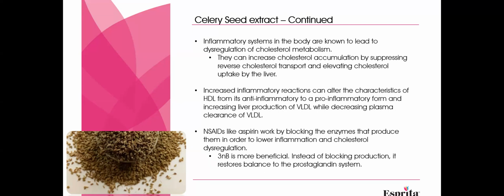Increased inflammatory reactions can alter the characteristics of high-density lipoprotein from its anti-inflammatory to a pro-inflammatory form, and can increase liver production of very low-density lipoproteins while decreasing plasma clearance of these same proteins. So it's really important to keep inflammation in the body down.